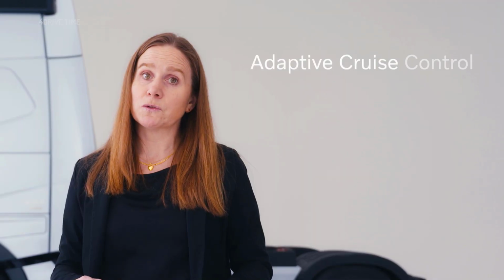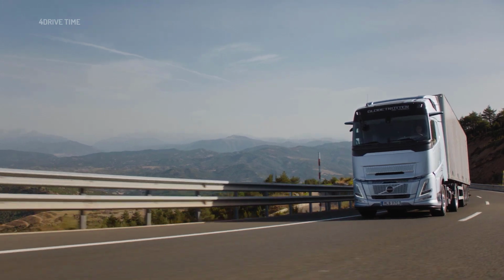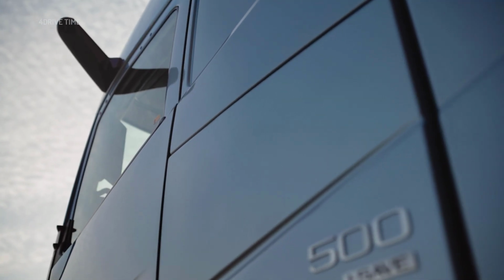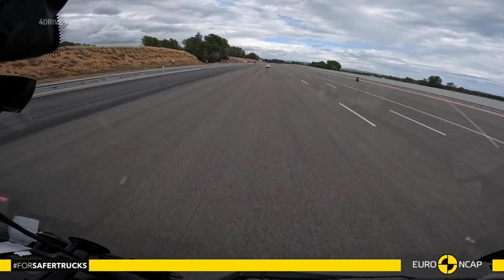Our adaptive cruise control, IC, and driver alert support are some of the other systems that also contributed to the safe driving area. In collision avoidance, both trucks scored 89%, thanks to outstanding performance by our emergency brake and lane keeping systems. Both trucks have the same systems, and here there's no influence of the difference in cab height. We got the same excellent results for both the Volvo FH Aero and the Volvo FM.